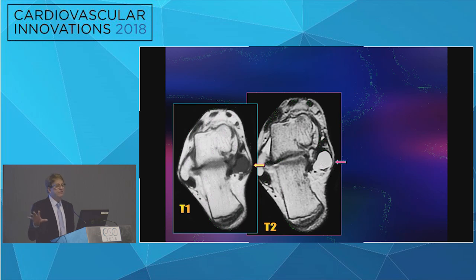That doesn't mean it's fluid-filled, because you could have rapidly dividing cells without cellular water, and this could be a solid mass. We don't know right now. One of the great uses of gadolinium is as a T1 contrast agent, and it's bright on bright, so we always add fat suppression to T1 weighted images.